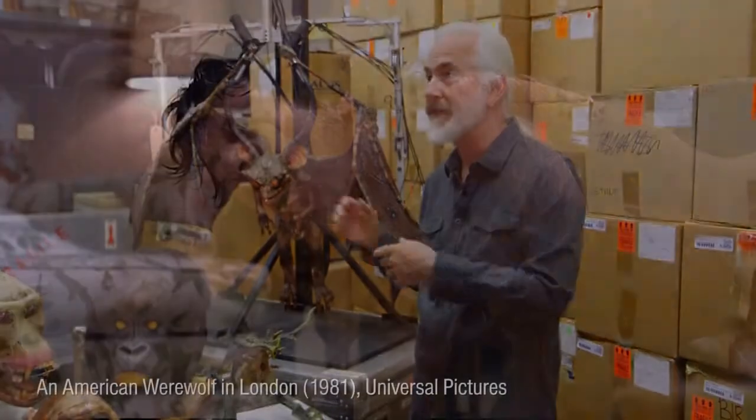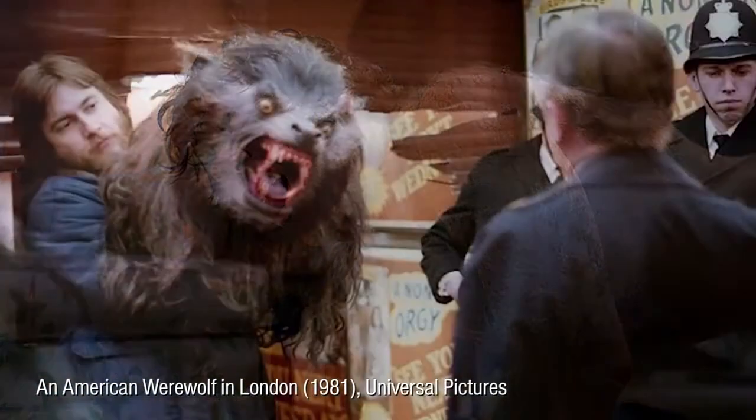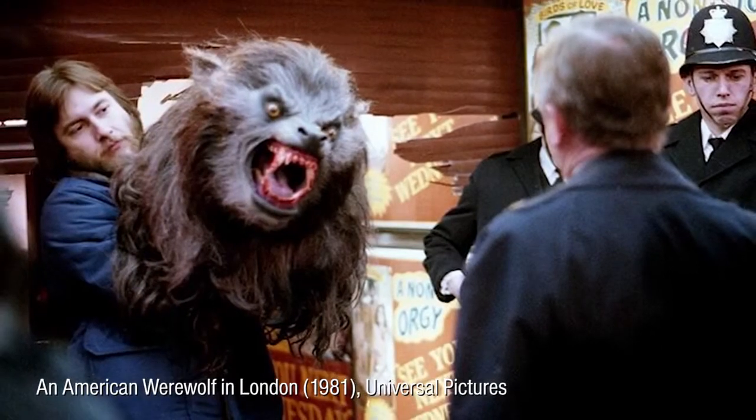In the old days, like An American Werewolf in London, for example, John Landis just said, I want the wolf to be a four-legged hound from hell. I wanted it to be a biped. Got a little bit of argument, but he's the director, he wins. Four-legged hound from hell, make it.